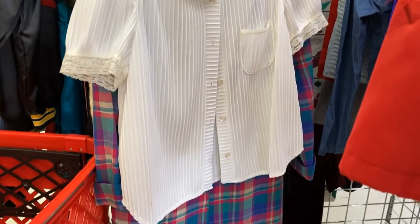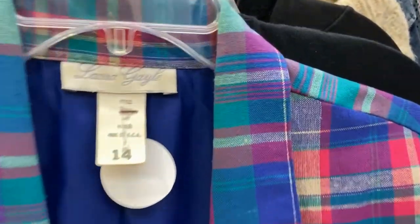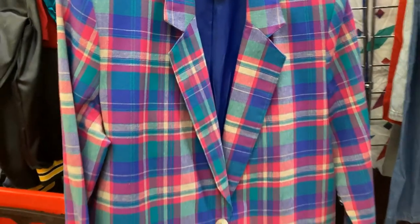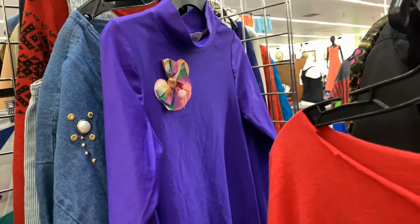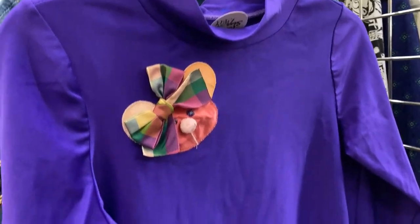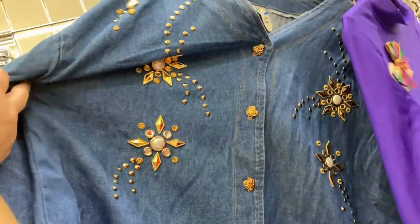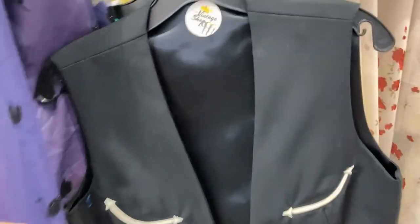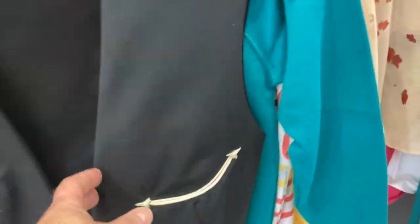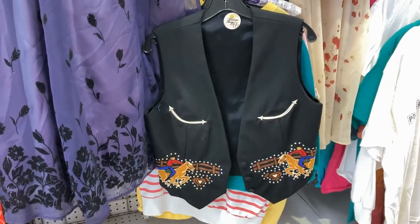Vintage here is strong. Look at this. And then there's this. I tried it on and it does not fit me, so I sadly have to leave it behind. Look at this little Western vest. Oh, goodbye vest.